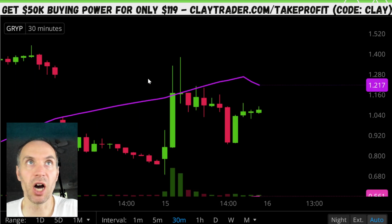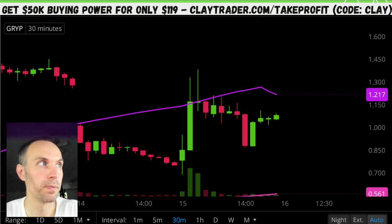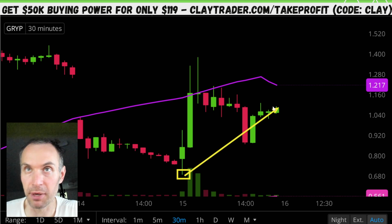Next one here, GRYP, and a good mover today, no doubt about it. I clicked on something I shouldn't have, but anyways, when it started off down at this location here, not so good, but ultimately bounced and was able to fight all the way back up there. So to give credit where credit's due, that is a nice move.